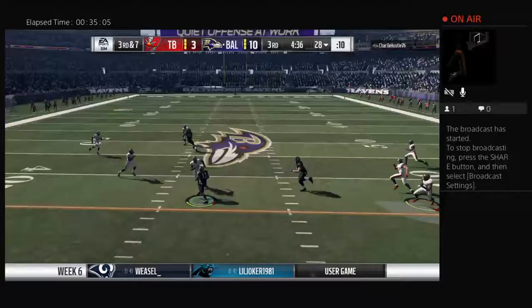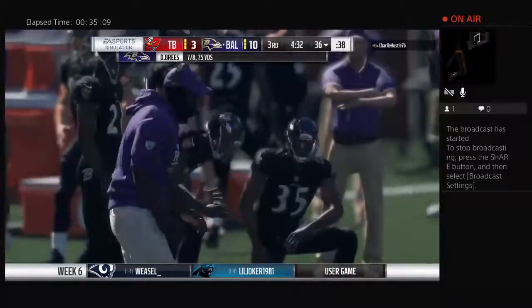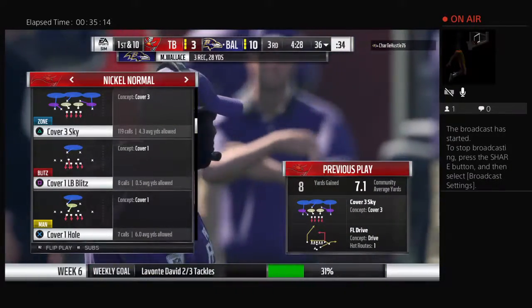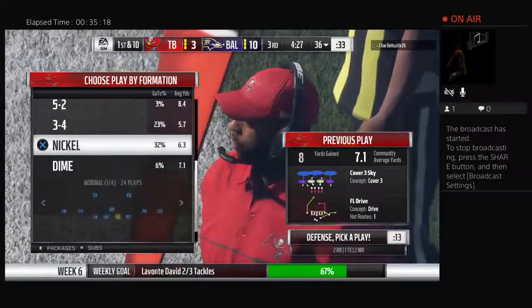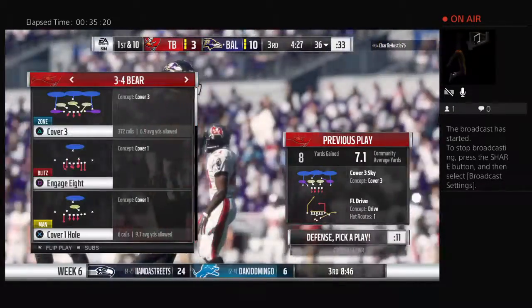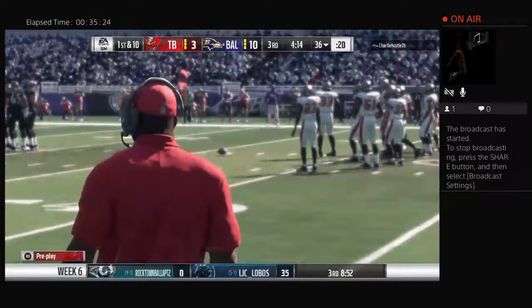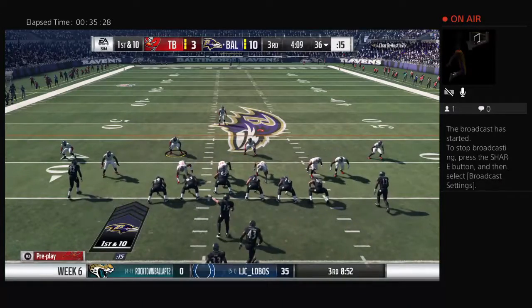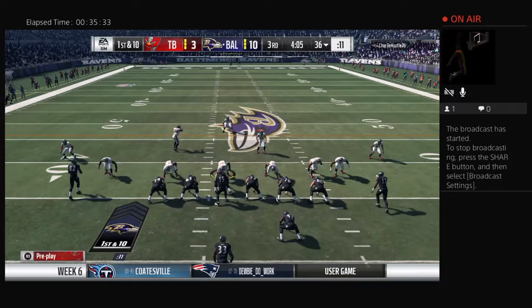Breeze now to throw. He's got his man. That's Wallace. And he's able to get the first before he's taken down at the 36. It's an 8-yard pickup and leads to a new set of downs. The defensive line disperses a little bit here, maybe expecting a pass.